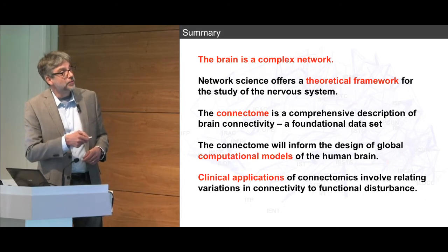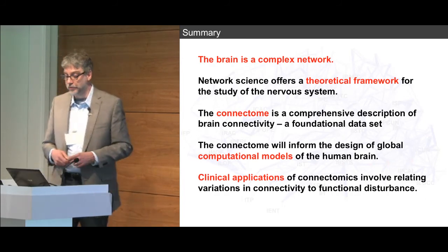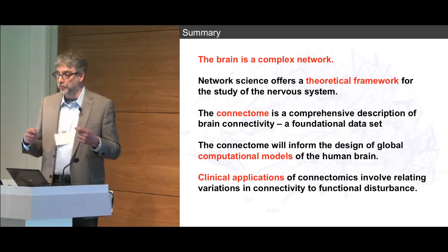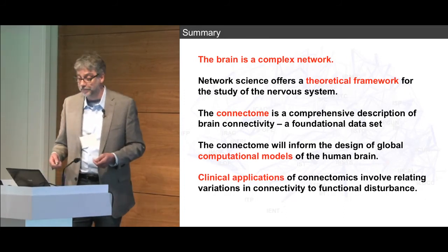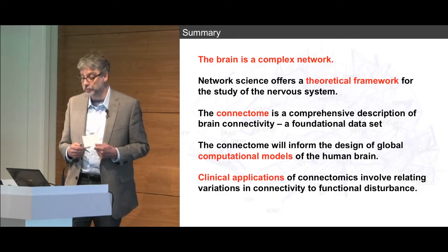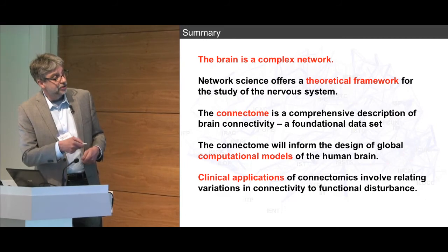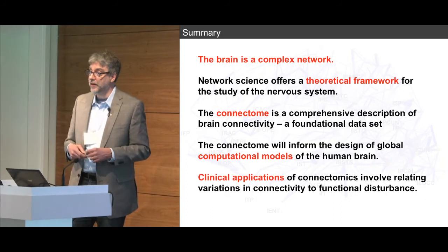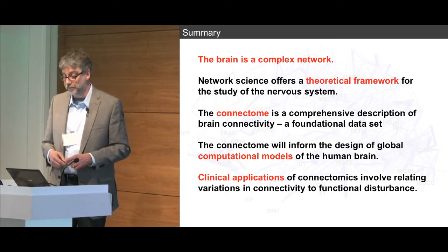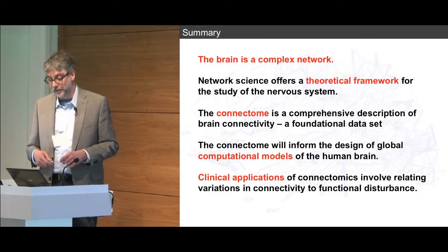And just like the genome, perhaps it offers us in neuroscience a foundational data set, a data set that will not explain everything. Obviously, it cannot do that, but that will provide us with a structural basis for making sense of functional or dynamic observations, perhaps linking structural variations of the connectome to behavior. It also will inform the formulation of explicit computational models, which can not only explain and replicate empirical data, but also make new predictions, perhaps in the same sense that systems biology models have been able to do.